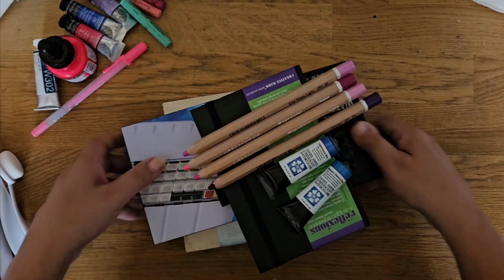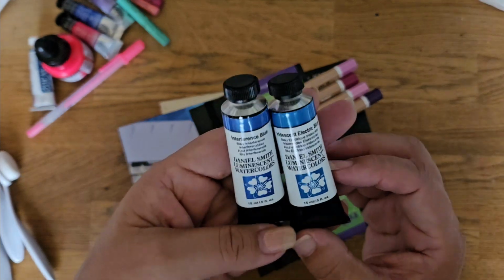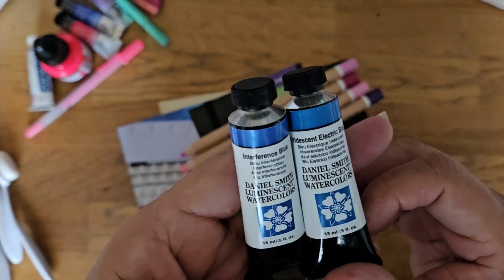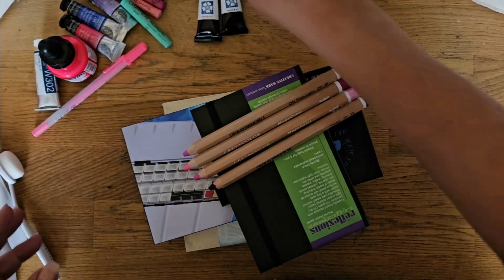And then, last of all, was what I got at Jerry's Artarama. I think it's considered Tempe where it's at. I'm not sure. But the BLICK that I went to was in Glendale. There you go. So at Jerry's, I got two new Daniel Smith watercolors, Interference Blue and Iridescent Electric Blue. I'm into the blues lately.